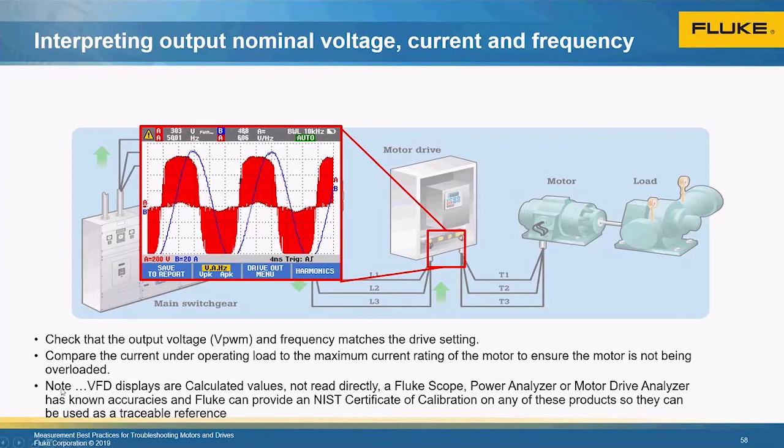So here's the little gotcha. Ready? Bottom of the page. VFD displays are calculated values, not read directly. These are calculated in the electronics of the drive. It's not reading it directly like a voltmeter or clamp-on would. A Fluke scope, a power analyzer, or motor drive analyzer has known accuracies, and Fluke can provide an NIST certificate of calibration on any of these products, so you can use them as a traceable reference.